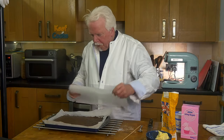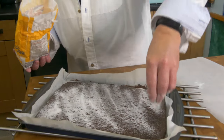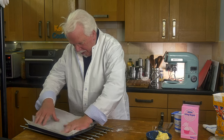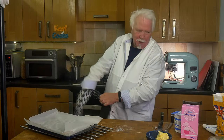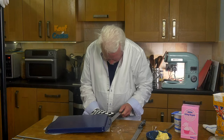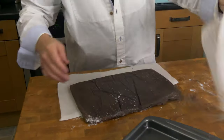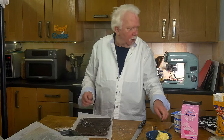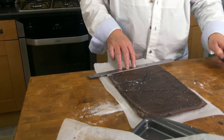Right, now you want another sheet of greaseproof paper, just a little bit bigger than the tray. And we'll sprinkle some caster sugar over the sponge. And try to get it out. Should be easy. Okie dokie. Well, lovely. Now you want to score a line 2.5 centimetres from one edge, 1 inch.